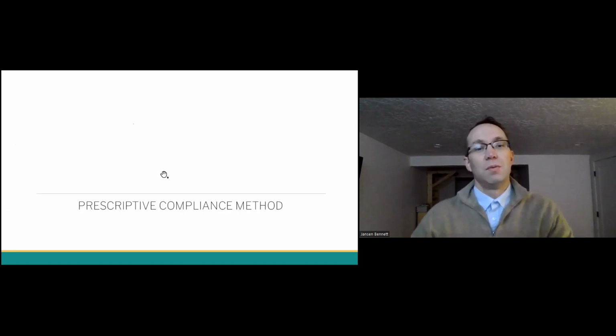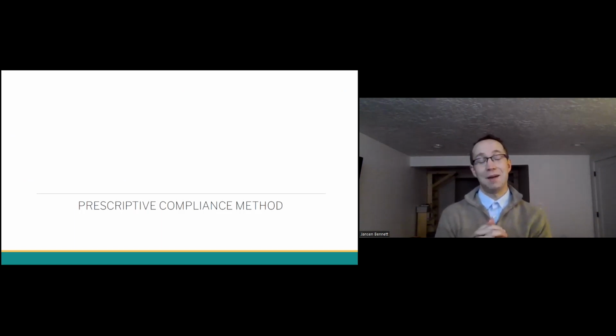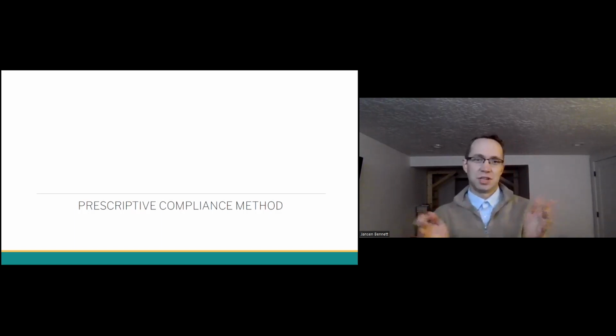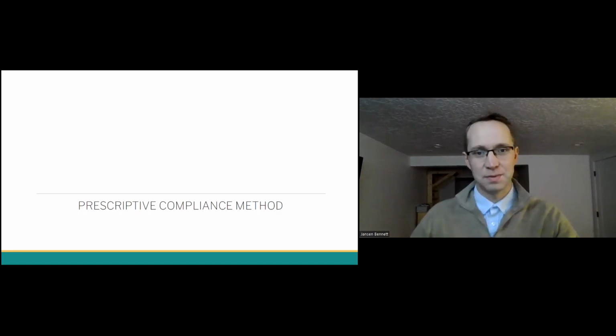So we're going to start with the prescriptive compliance method, just because in setting it up, not only does the code list prescriptive, then work area, then performance, but it also goes from more restrictive to less restrictive. So you'll be able to see how the work changes as we go through.